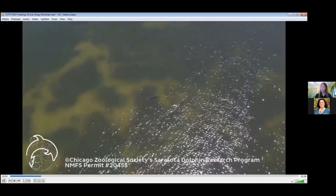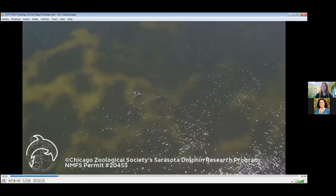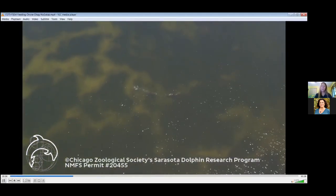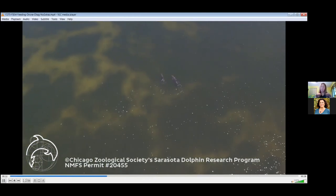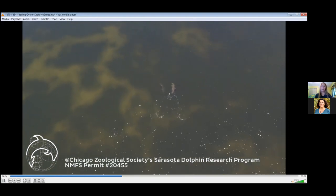So this is FB54 again, that same dolphin. I'm pointing with my finger like you can see it. She's this dolphin here on the right, and her calf is on the left. They both have those little onboard computers that you can see just in front of their dorsal fin.